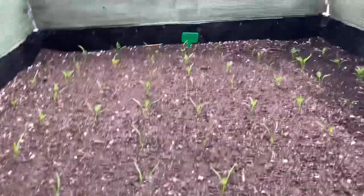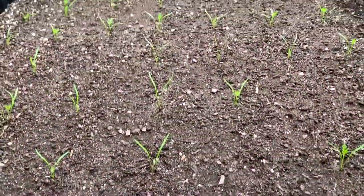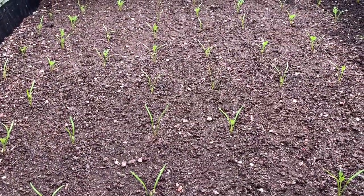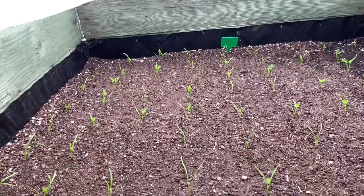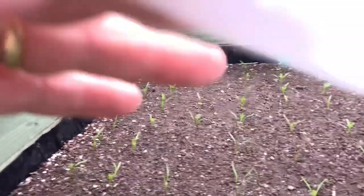This is all in sieved compost. There's 2 varieties here. One is a Namur, which is a Nantes type, and I can't remember the other one, but I have labelled it, so I'll let you know at a later date.